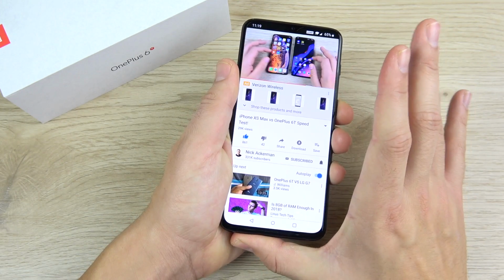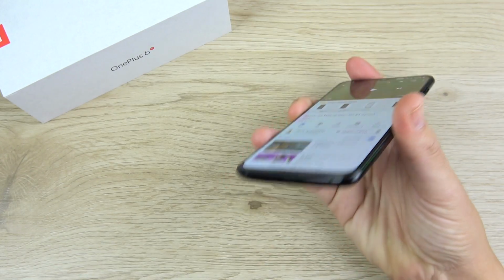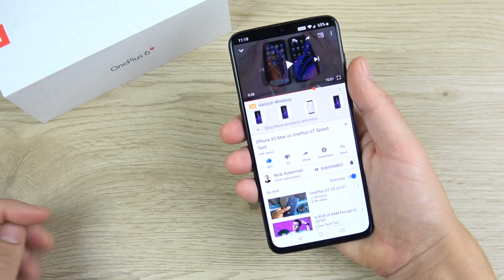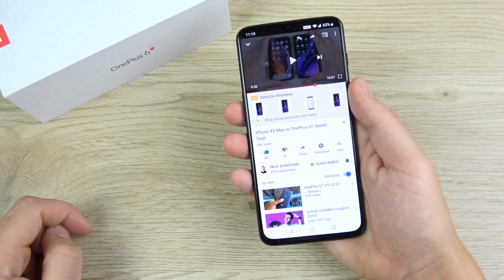And we need to see this in the OnePlus 7. But no headphone jack on here, so you're going to have to get used to using or buy some new Bluetooth headphones or use your dongle that comes with the OnePlus 6T, but you might lose that as those are very easy to lose.